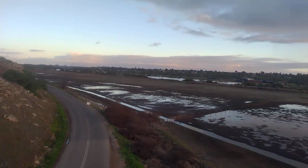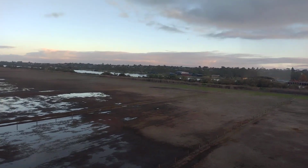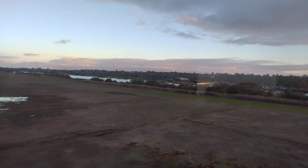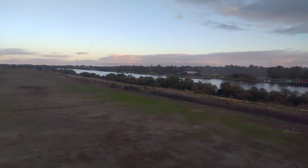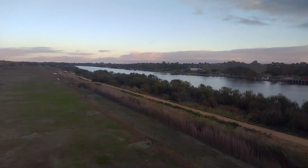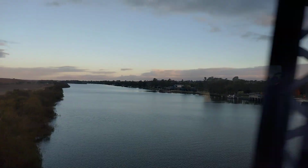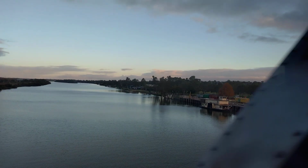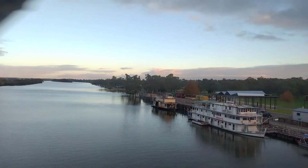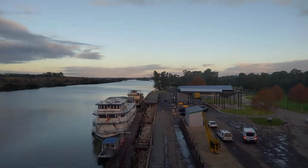So I assume the rest of you are all going to Adelaide. Even the road there, that was covered in water. So that earlier flat land might not have had water on it, might have been this bit actually that was covered in water. And where that paddle steamer is moored to, that was underwater too.